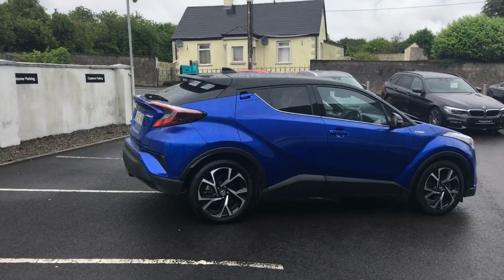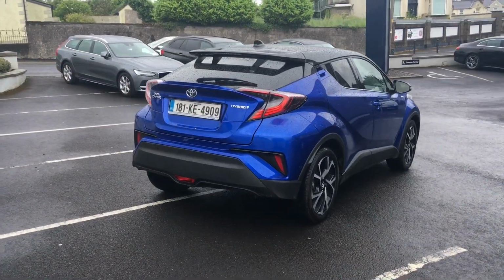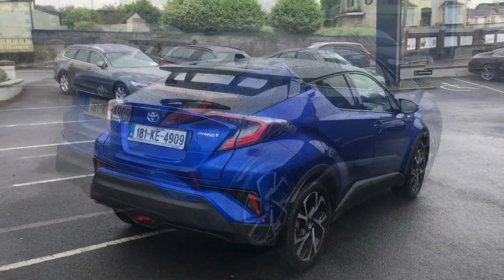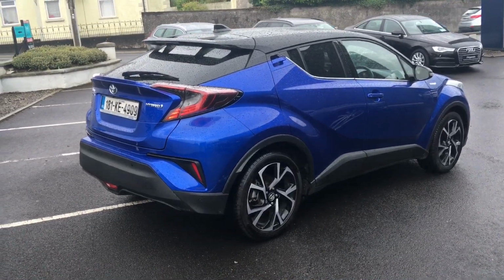We are Toyota approved agents for servicing, but my knowledge in terms of product is not as good on Toyota, so bear with me if I make a couple of mistakes, but I'm just going to point out what I like in the car. So on the outside, the first thing that stands out to me is this car has a black roof. I'm going to make an assumption that that is not a standard feature.